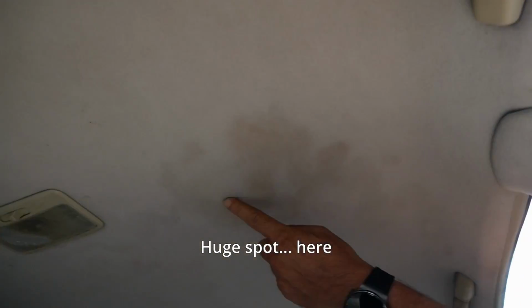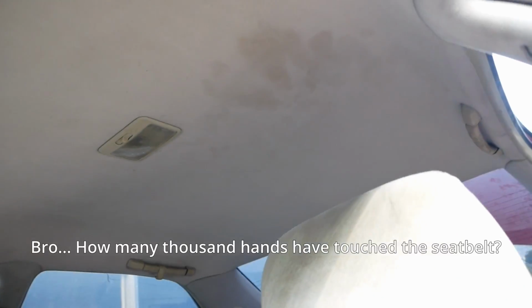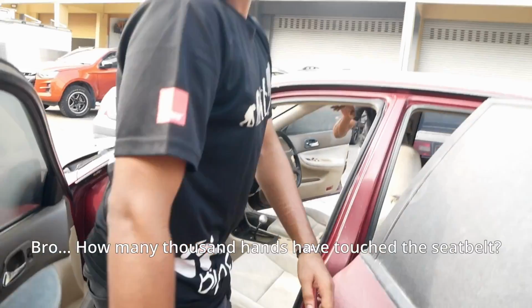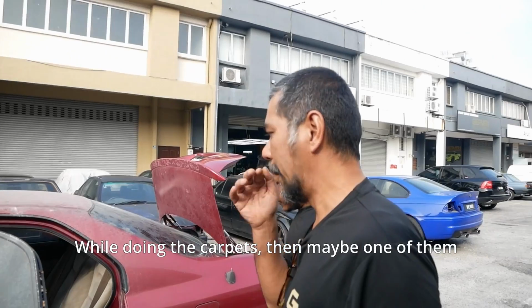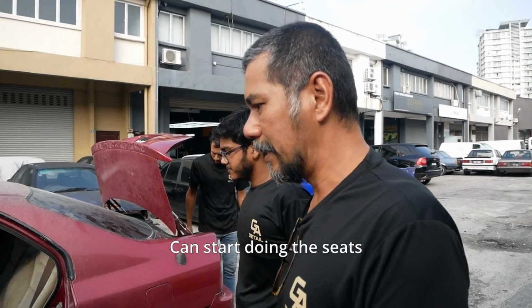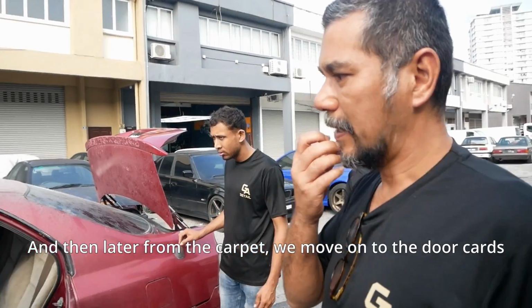Interesting that the glue is all still intact, you know, it's not dropped, bro. How many thousand hands have touched the seat belt, bro? Damn. First thing we're going to do is take off the seats. Analyze the carpets, because I think that's where we're probably going to start. While doing the carpets, maybe one of them can start doing the seats. And then later from the carpet, we move on to the door cards and the dashboard.